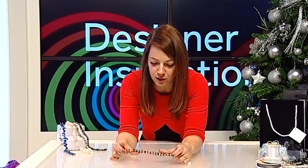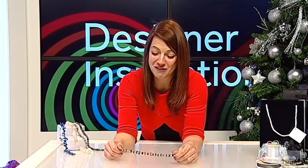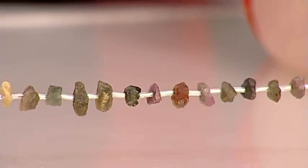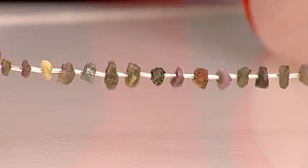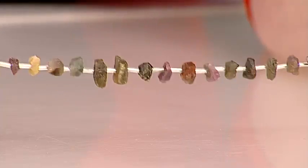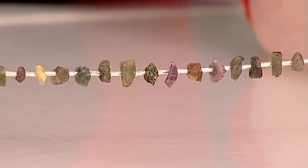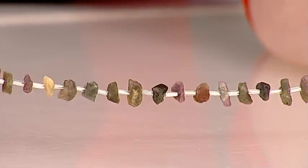55 carats of multicoloured tourmaline. I'm a big fan of the rough cut. Have a look at this. They are beautiful. Tourmaline comes with so many different colours. The most prominent ones in this are those amazing pinks and those amazing greens, and how well they work together.